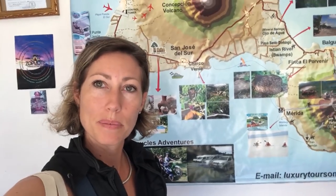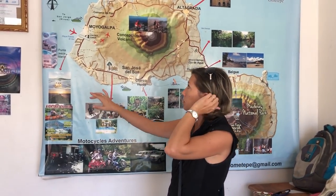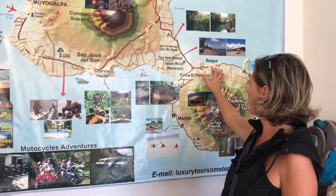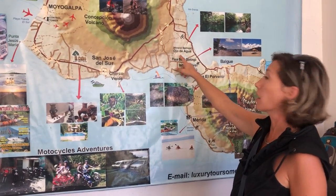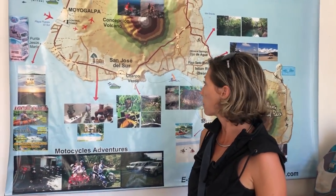So this is the island. I'll explain to you some of the cool things to go see and do. We have basically 5 to 6 hours or so here. This is what we're gonna do. We're gonna arrive from San Jose over here. We're gonna see this at the very end, it's Punta Jesus Maria, which has the most beautiful sunset. Then we're gonna go and see this area here for the coffee plantation. And then we're gonna come back around and check out their beach, Playa Santo Domingo, and this beautiful water area. So these are the main things, and then we're gonna see the two volcanoes as well.